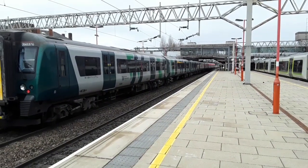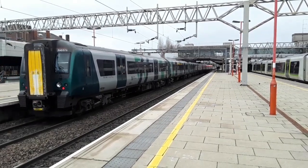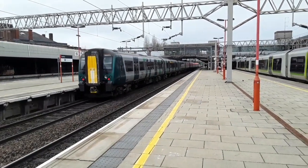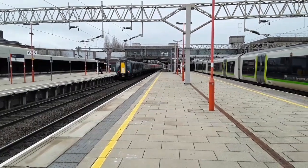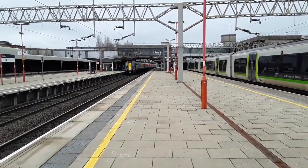Okay, and now departing is the slightly off-coloured 1338 London Northwestern Railway service to Liverpool Lime Street. And the driver's really not hanging about.